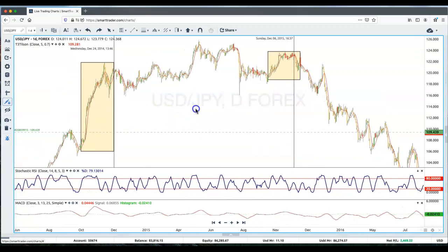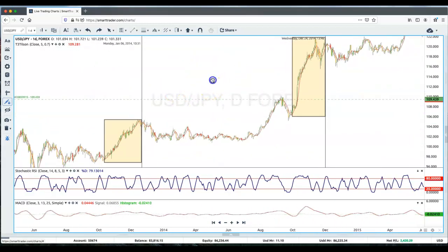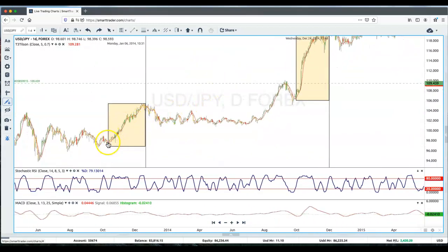Here's a nice move to the upside, 2014. Started in October, a nice retracement, but then it found support and turned around and ended the year on a high note. Going into January, the market just collapsed. Here's another trade. This is a lot easier. Consistently in an uptrend, not much of a pullback, all the way from October through December. Then on January 6th, the market just retraced at least 50% of that rally.